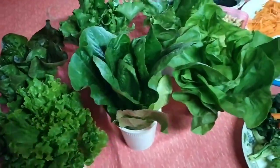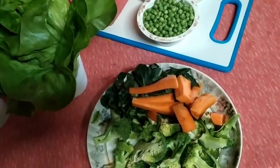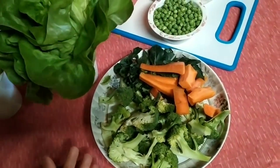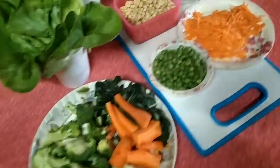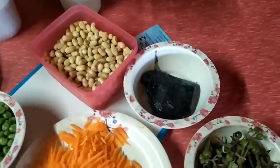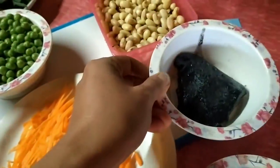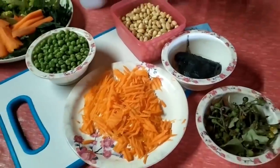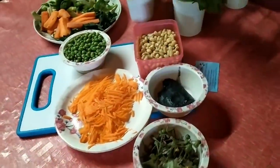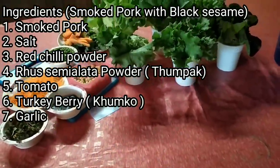These are the different types of lettuces, and I'll be making a special salad today. And this is also going to be another dish. Since a lot of you have asked me to make this black sesame curry, I wanted to make this today. Another special one. And also, since my in-law loves this dish, I'm going to make that. So yeah, let's get started.